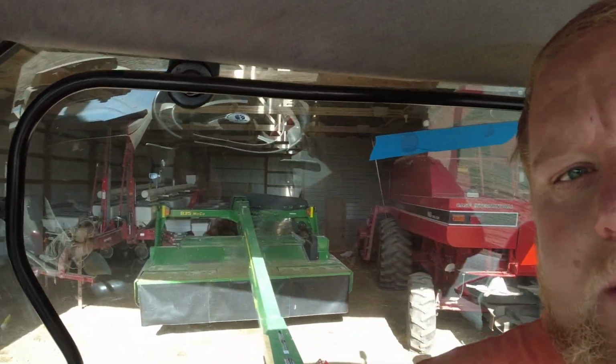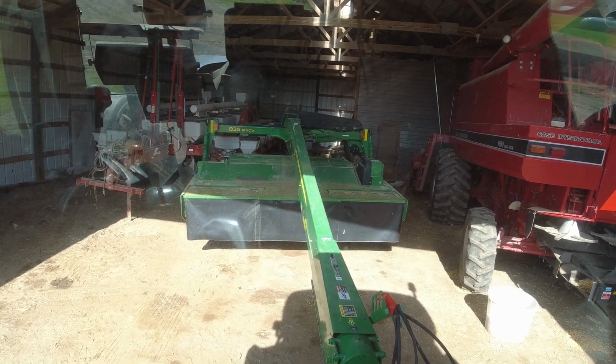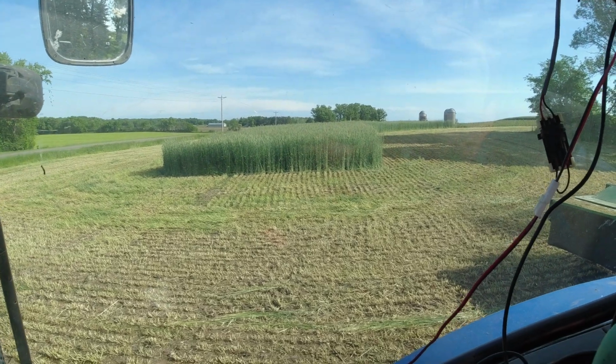Well, we got her hooked up. As you can see, it is an 11-foot cut, a little bit smaller machine, really nice. And a huge shout out to Minnesota Equipment for getting this new machine out to me and taking my old one. And we're gonna hear about the damages coming up this week. It's not always exciting getting new equipment under bad circumstances, but it's a business. We got to keep running, and we got crap to do. Let's get to it.